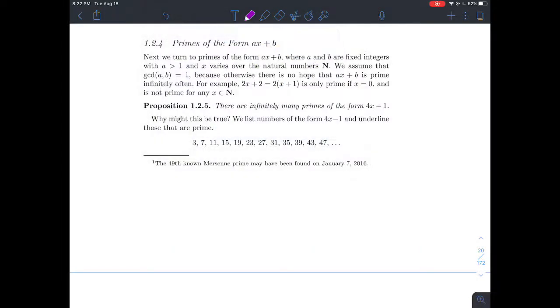This is a video about 1.2.4 in Stein's elementary number theory book, and it's about primes that have the form ax plus b, where a, x, and b are natural numbers. The main thing that we'll look at is proposition 1.2.5 in this video, that there are infinitely many primes that have the form 4x minus 1.